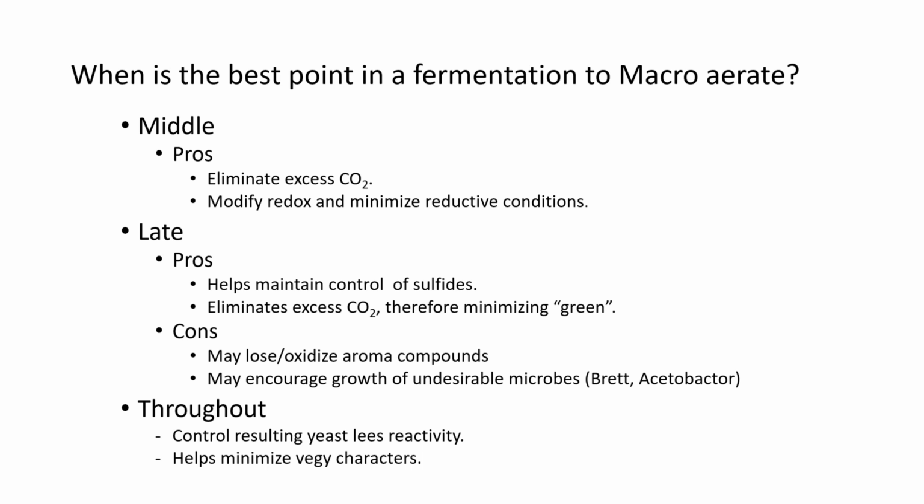eliminating, again, more CO2. And if we get that CO2 concentration down, it helps initiate malolactic fermentation. Jean-Marie Sablayrolles did a nice study which showed that too high of a dissolved CO2 concentration is inhibitory towards malolactic fermentation getting going. And that CO2 may help eliminate the green.